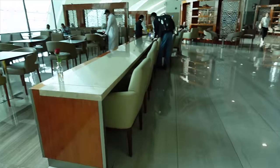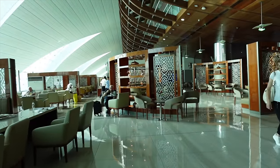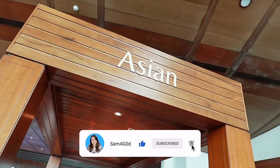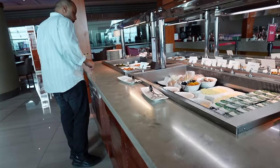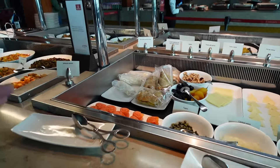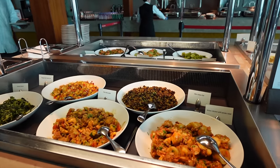As we keep going, actually, I'm noticing that it's starting to get a little bit quieter. I think most people just see that first area of food and kind of chill over there, but there is loads more to see. So we have now come to the Asian section, and I love Asian food, so I'm really looking forward to seeing what they have going on over here. Initially, I'm just seeing a lot of, I suppose, starters, so some cheeses, sandwiches, very similar to what we saw earlier. I guess the starters are the same no matter which of these sections you go to.